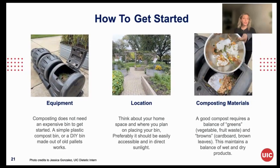There are 3 important things to consider when you start composting, which are your equipment, location, and composting materials. Composting does not need an expensive bin to get started. A simple plastic compost bin or a DIY bin made out of old pallets works just fine. For a location, think about your home space and where you plan on placing your bin. You want to make sure it is easily accessible and placed in direct sunlight. For your composting materials, a good compost requires a balance of greens, which is vegetable and fruit waste, as well as browns, which is cardboard and brown leaves. This maintains a balance of wet and dry products.